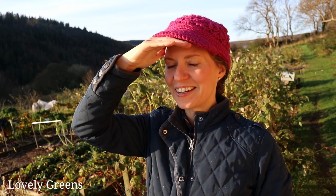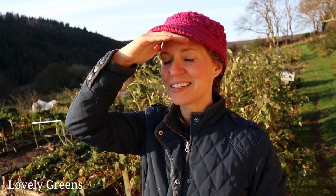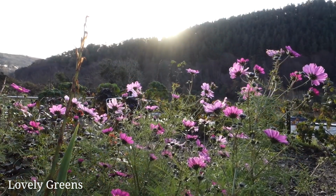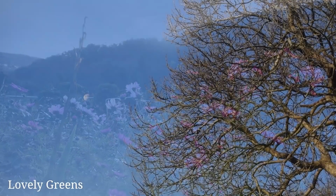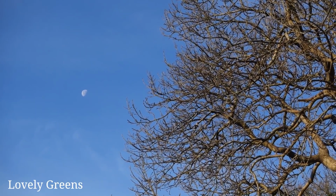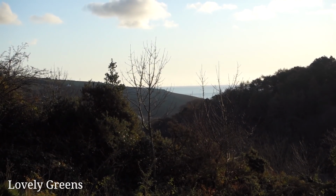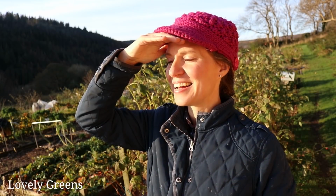Pretty early here at the allotment and I'm just listening to all the sounds. Lots of birds, people commuting to work in the distance, and the sights are just so clear. It's just such a beautiful day. I can see the wind turbines out there in the sea.